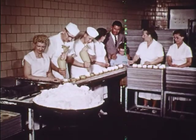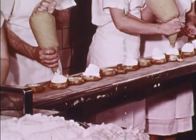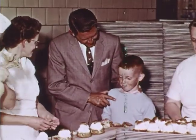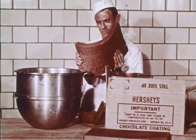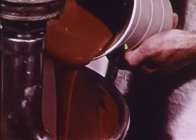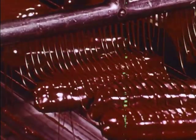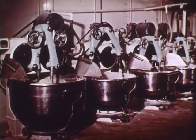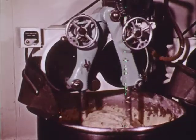Whether pies or cream puffs, flour is the most important part of everything made in a bakery. Other things, like chocolate, too, are used. It's melted down from a big bar and used to make frostings and delicious eclairs. Machines do much of the work in a modern bakery. These mixing machines work like human hands.